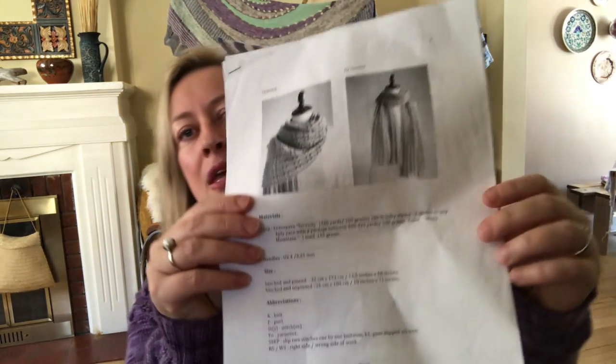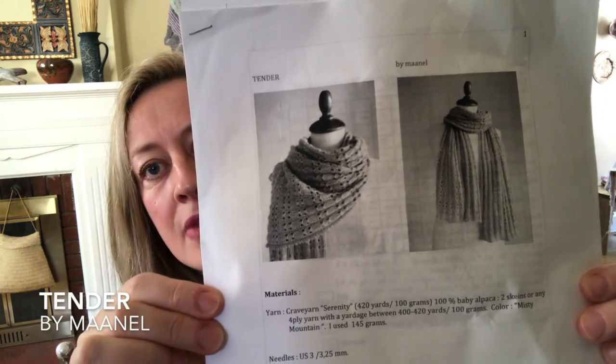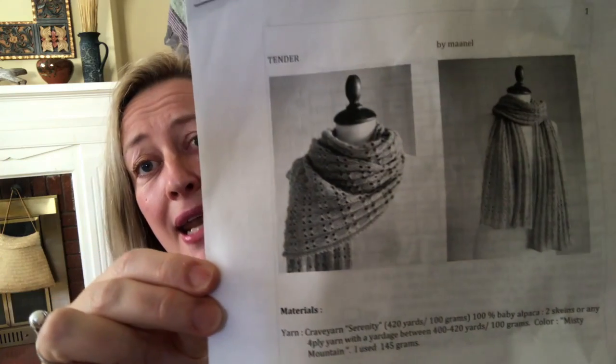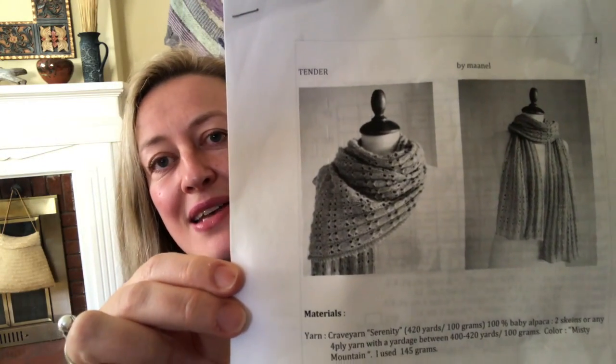I'm not 100% decided, but I'm 90% decided that I'm going to be making this pattern here, which is called Tender, and it's by a woman named Maanel, M-A-A-N-E-L, on Ravelry, and she's got wonderful free patterns. And I've been admiring this one for quite a while, and I thought, this could be good. I made a decision over a couple of different patterns, and that's the one I think has won out.